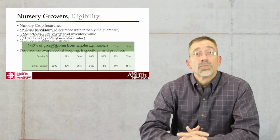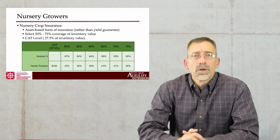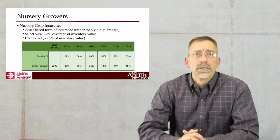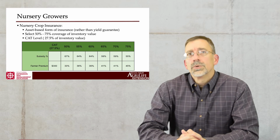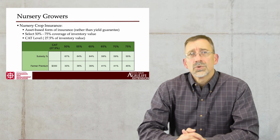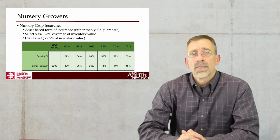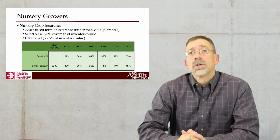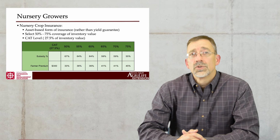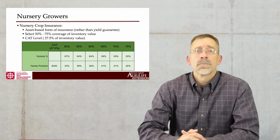But specifically the way the program works, it is different from our other crop insurance products in that it is an asset-based form of insurance. So rather than guaranteeing a yield or a revenue, you're simply guaranteeing against the loss of an asset value. So you establish your inventory value, and then you have coverage level choices ranging from a very low CAT, or catastrophic, level coverage, which is only 27.5% of your inventory, and then ranging up to 75% of your inventory value.